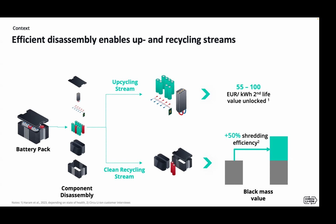And an automated disassembly enables two things. First, upcycling screens of components that can be reused. Here we can enable 55 to 100.